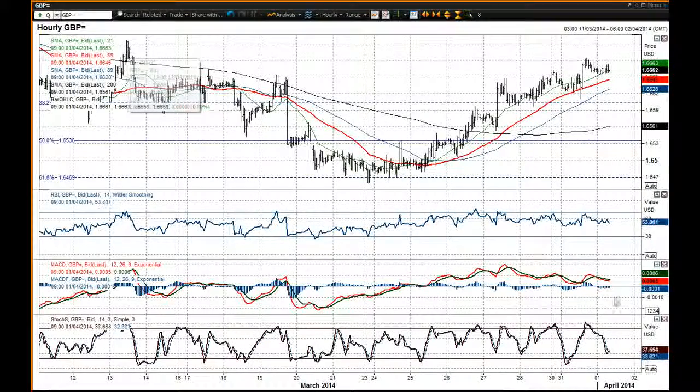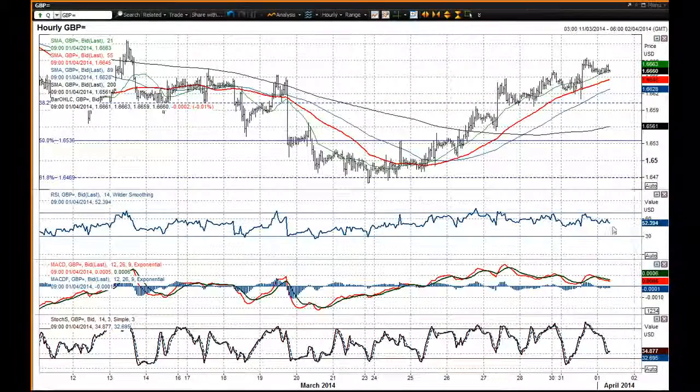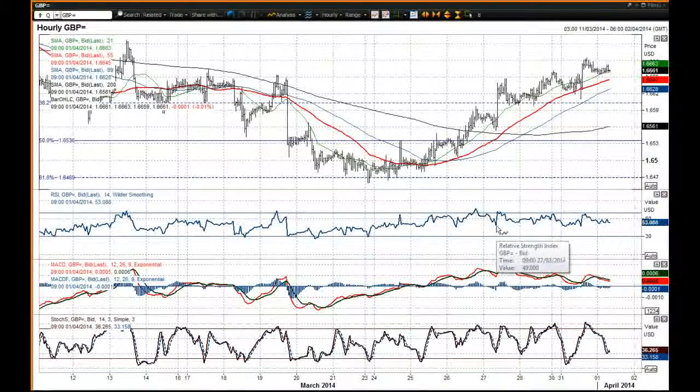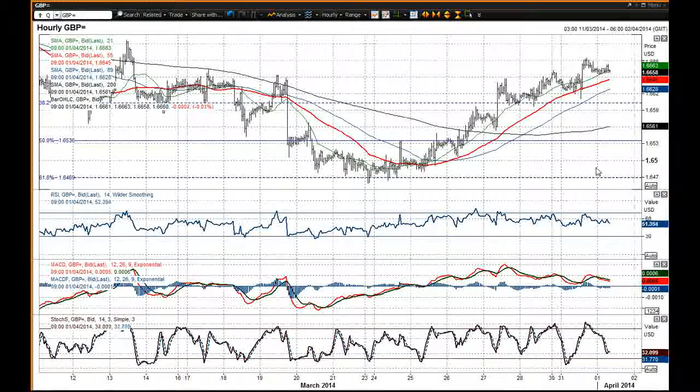The MACD lines are nicely camped above the neutral line. RSI is also nicely finding support, continues to hold just below that 50 mark, and continues to make gains off the back of that. So any sort of dip towards 50 on the RSI could be considered a buying opportunity, arguably. And it looks as though this one has got further gains in it.